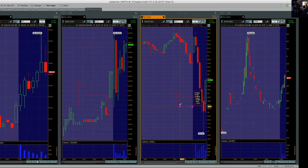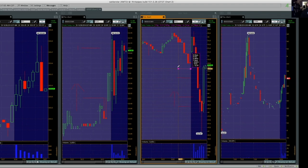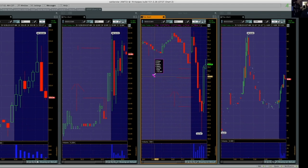And it looks like we're maybe already at our stop. So then 48.8, 49.8 would be 2R. And then 50.30 would be 3R. So there's our 3R point. So we are already back out of this trade. So nice trade there.